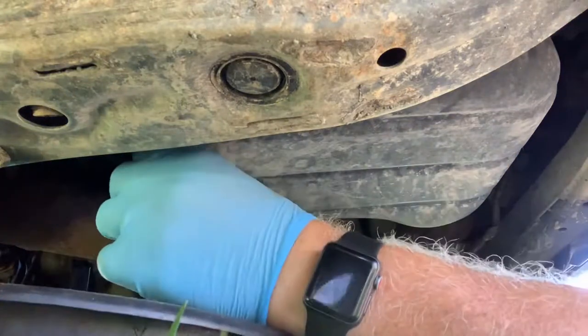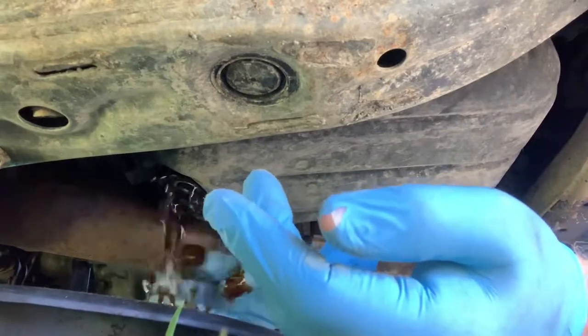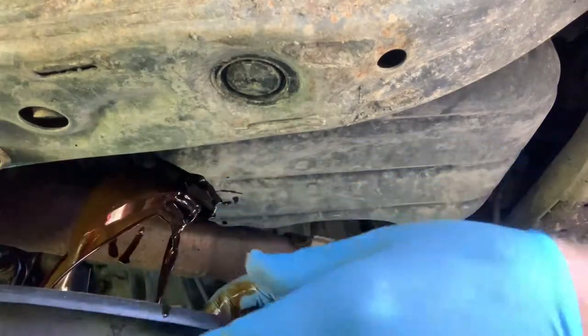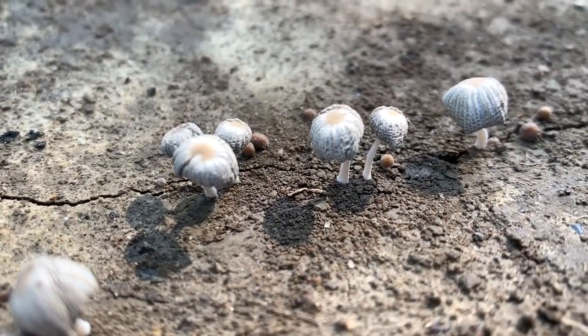So we know this is always going to make a bit of a mess as we let it out. Come on, baby. Just fall out. So far, I'm being very careful not to crush these guys.